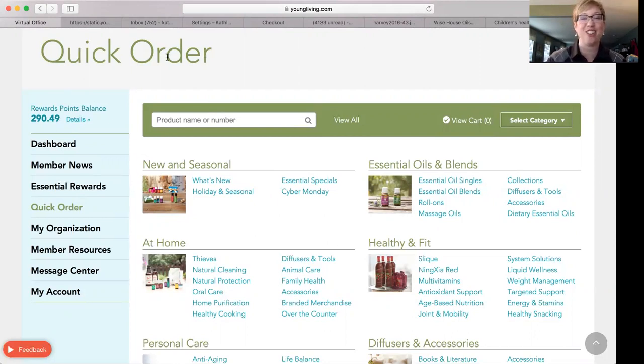So, all right, when you go to place an order, there's 2 ways to place an order. A quick order, and you're going to see that here off to the left-hand side, or an essential rewards order. This is where, on that left-hand side, this is where you're going to do your ordering from. Let's go through a quick order first.